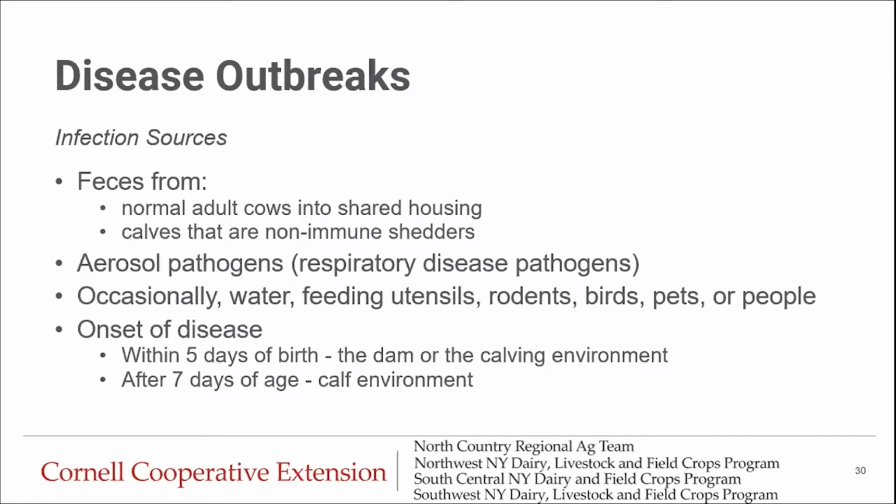Usually when we look at the onset of disease, if a disease occurs within 5 days of birth, the infection source was the dam or the calving environment. After 7 days of age, generally the infection source is from that calf's environment.